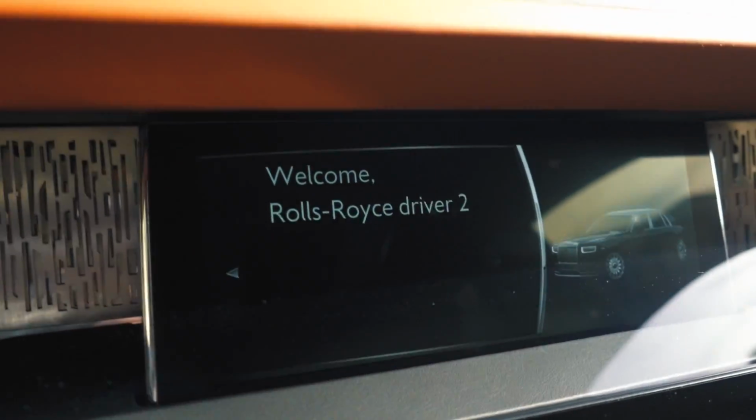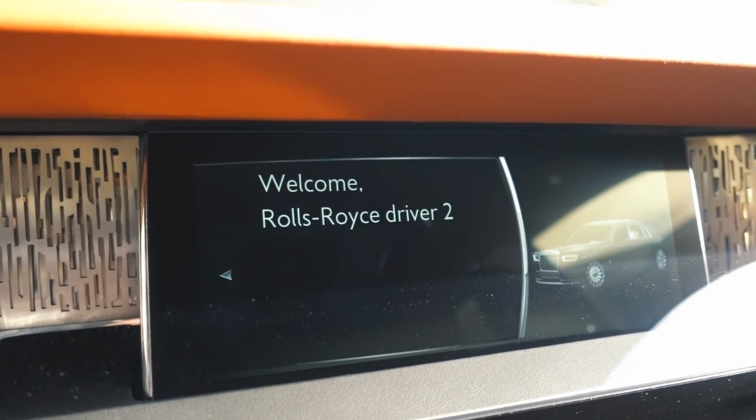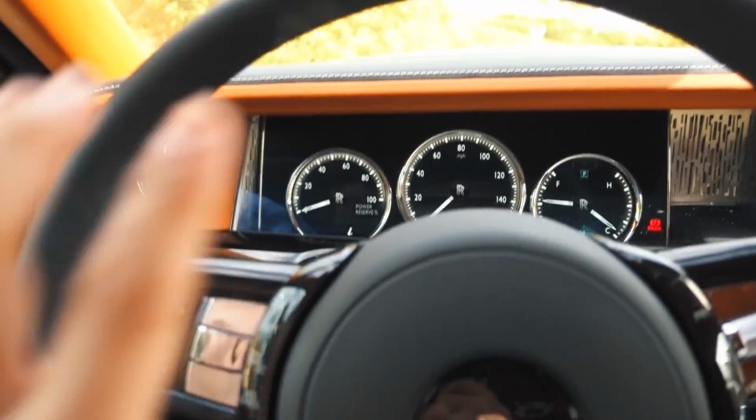One of the details I just noticed is the car recognizes the key, so it immediately knows that I'm driver number 2. Nothing feels more welcoming than "Welcome, Rolls-Royce driver number 2." It's great meeting you in person, Rolls-Royce. I'm sure you can change the name, and that'd be dope because it'll greet you. Either way, now let's get started.